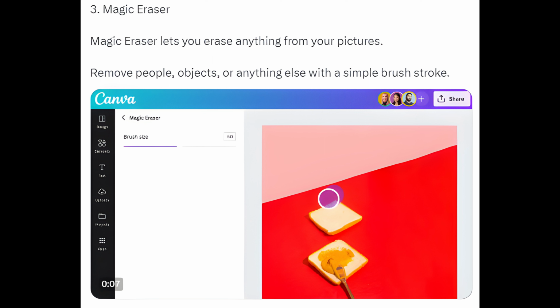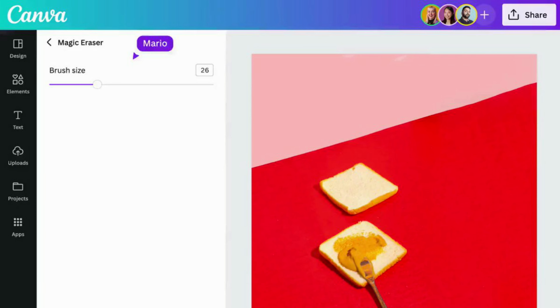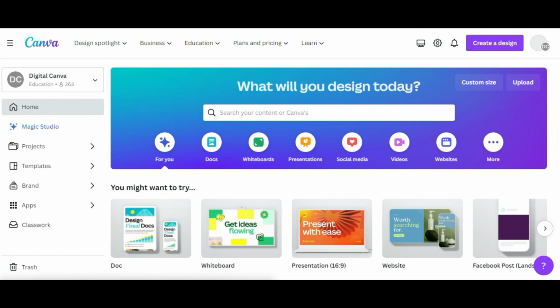3. Magic Eraser. Magic Eraser lets you erase anything from your pictures, remove people, objects, or anything else with a simple brush stroke.